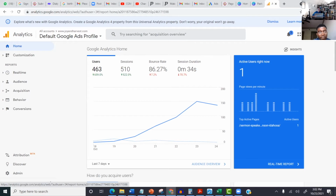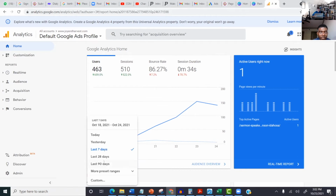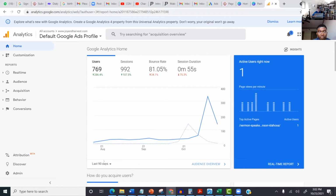Okay. So if you look at this first box here, the white box right in the middle, you're going to see last 7 days at the bottom left-hand side. Go ahead and click on that. And I want you to click on, let's say, last 90 days. Okay, there we go. Now, what I want you to notice here is that the blue line that we're looking at is users. So this is how many people have used your website. Now, this is what data tells us. So we have 769 users in the last 90 days.